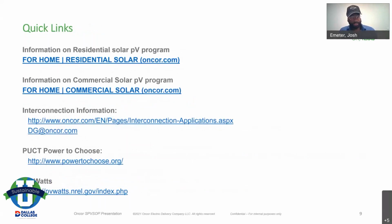So here are some quick links, with information on the residential solar PV program. We have our website, which is called Take a Load Off Texas. This link takes you directly to the residential solar page. The link to the commercial solar page is also present. For information about interconnection, we have that here. If you want to learn more about the PUC, we have that information here. And PV Watts, which is the tool we use to calculate electrical production using solar, we have that link over here also.